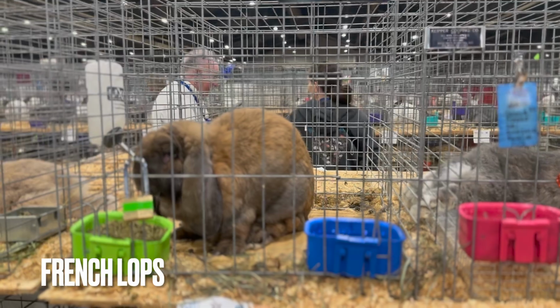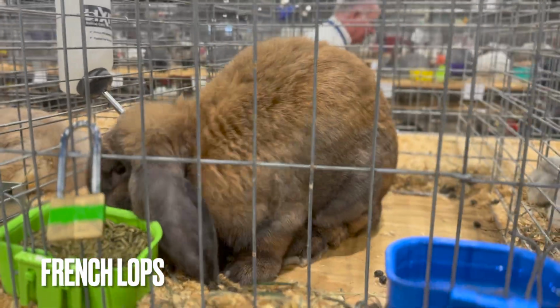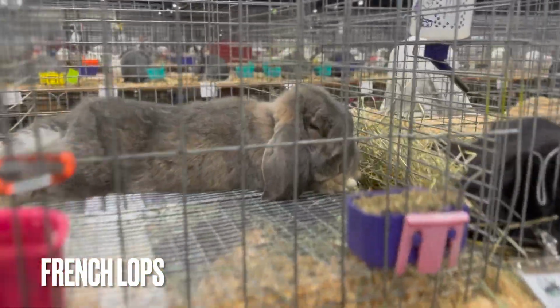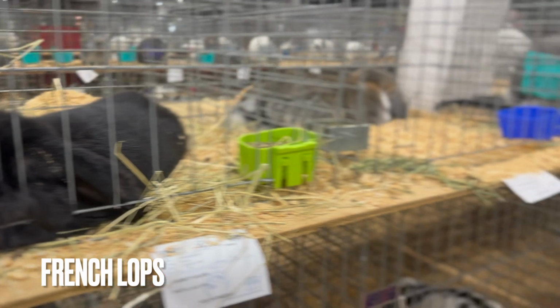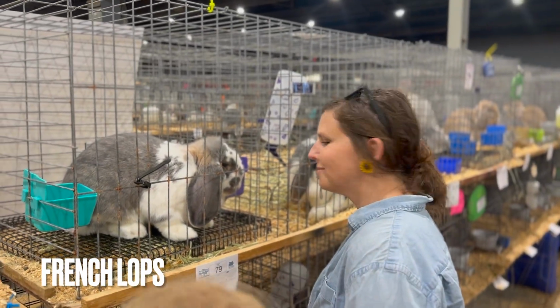This one's locked up. A junior doe. Look how huge she is. Oh my gosh. I can't handle it. She's just really good. She's locked up. I bet she's not hers. She stopped.